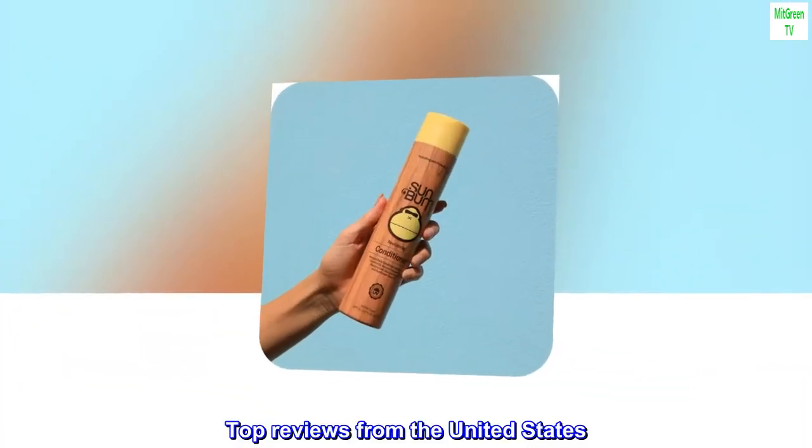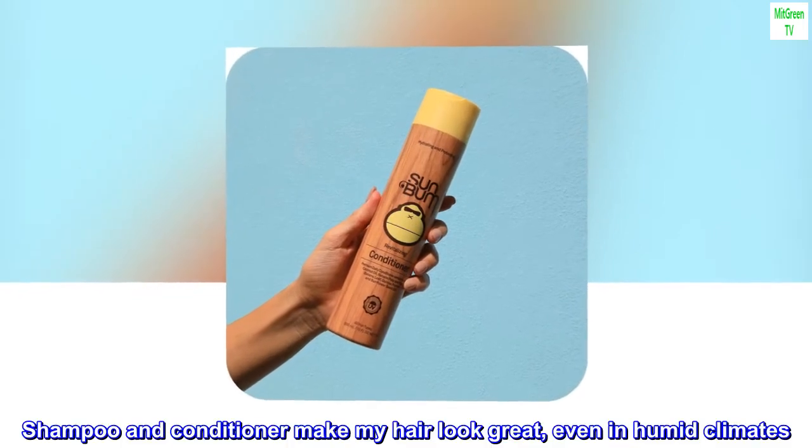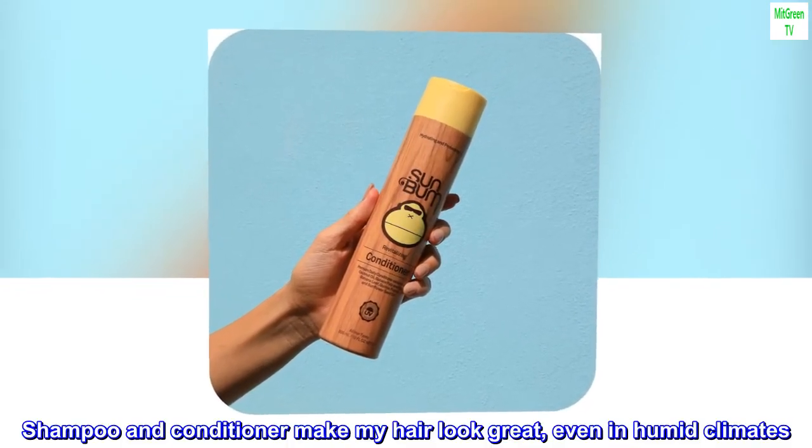Top reviews from the United States. My new favorite. Shampoo and conditioner make my hair look great, even in humid climates.